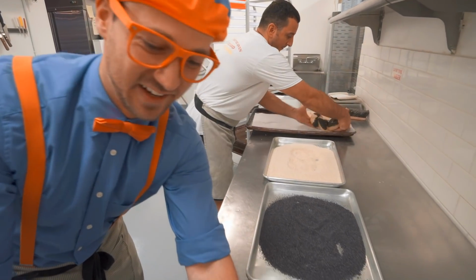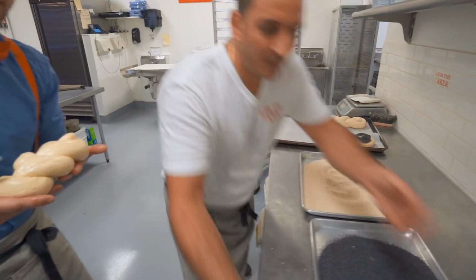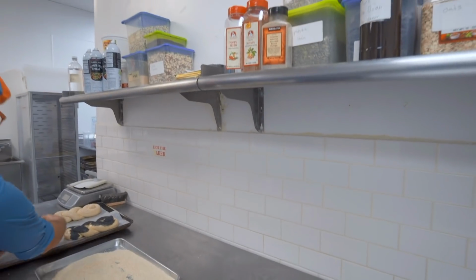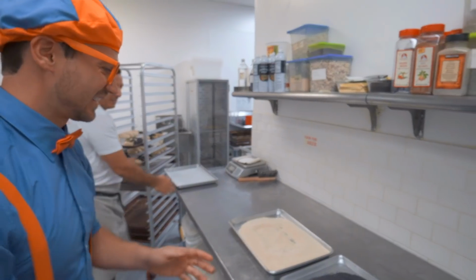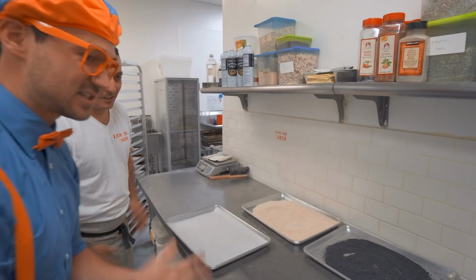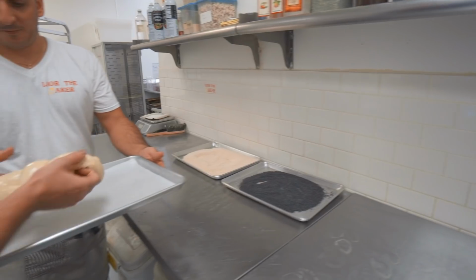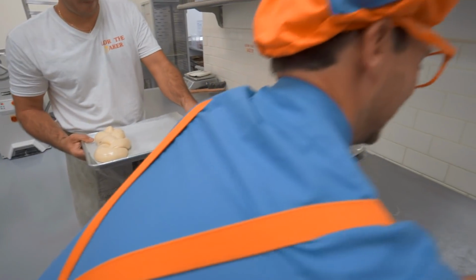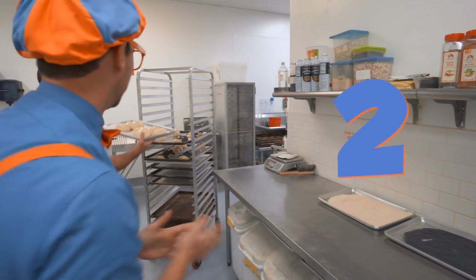Ooh, this is fun. You get to roll these in the seeds. All right, I'm ready. Ready? 1, 2, 3. Opa. There we go. Whoa. Okay, and then can we leave the last two plain? Exactly. Okay. There's one. And here's two. Perfect.